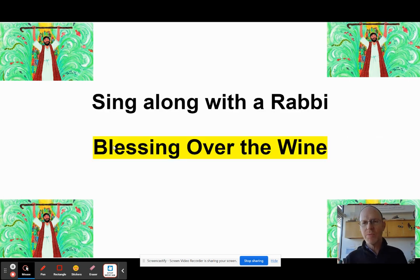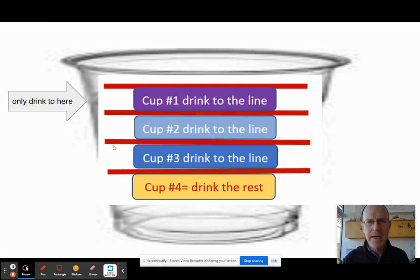And then next you have your blessing over the wine using that passive asun. Yadadam da da da, yadadam da da da da da da. Okay, and then you drink only to that, the first cup.